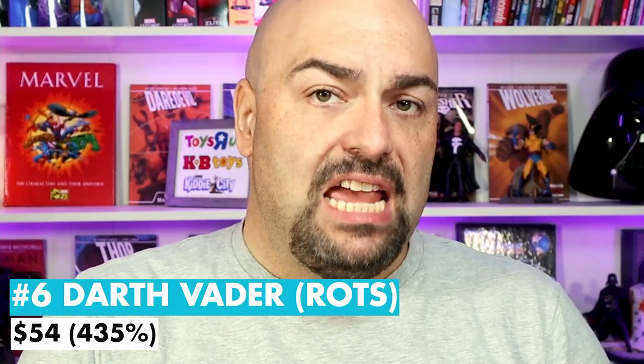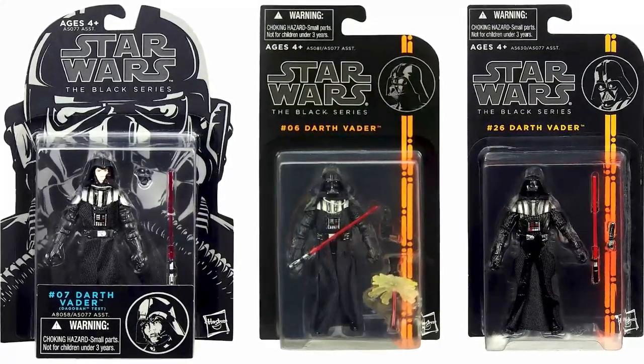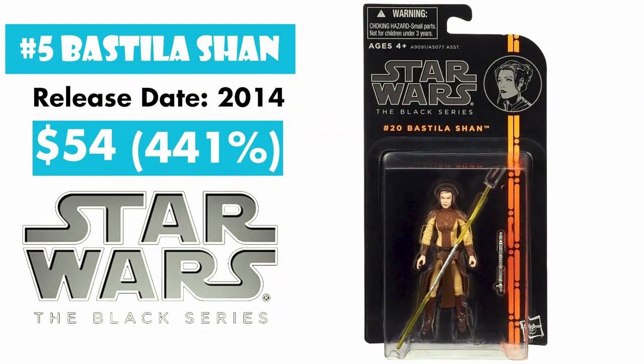This Vader is specifically a Revenge of the Sith Vader, and I have no idea what makes him any different than the million other Vaders that have been released, including the other ones in this line. Seriously, if anybody knows why this is so sought after, let me know in the comments, because I have zero clue.